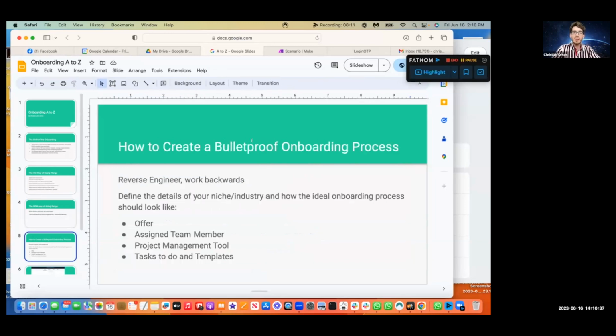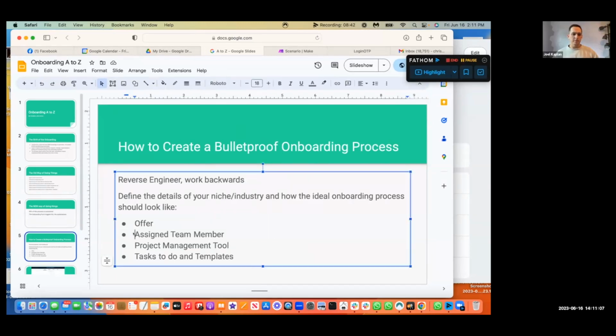So how to create a bulletproof onboarding process? Let's reverse engineer, work backwards, and see what it takes. Define the details of your niche, guys, per industry, how the ideal onboarding process should look. What can it be? Collecting payment on the call. So let's see, what project management tool do you have? If you have PandaDoc or DocuSign, what template do you want to send? And then what are the tasks to do on templates?